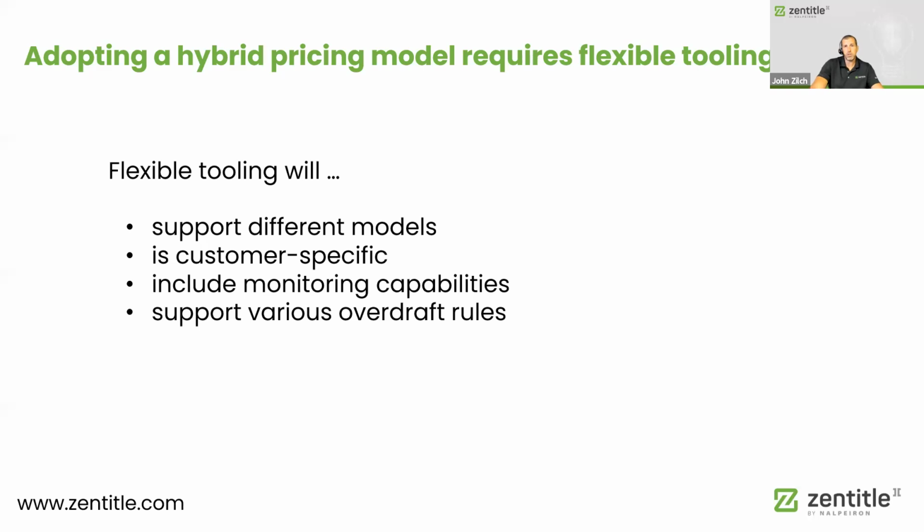And that more is the fourth bullet point. We want to support overdraft rules, where people are using more than what they're allotted. That's a good thing, by the way, because as long as you're capturing that and you're monitoring it, it's great the customer's using more. That means they're getting even more value out of your product than they paid for. You can have a very nice conversation proactively with customers around that usage. But of course, if you don't know what's happening, it could be quite detrimental to your financials.